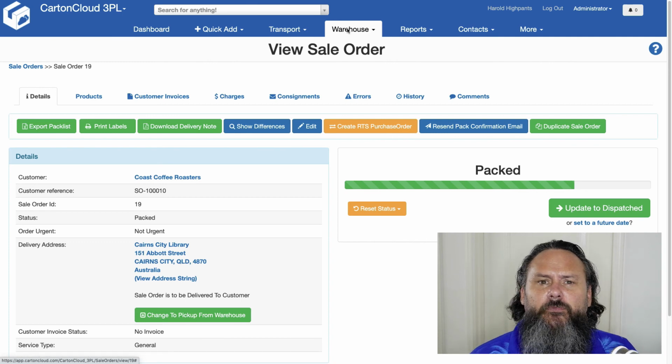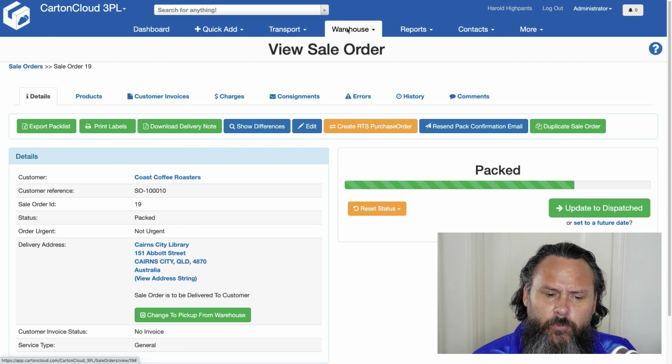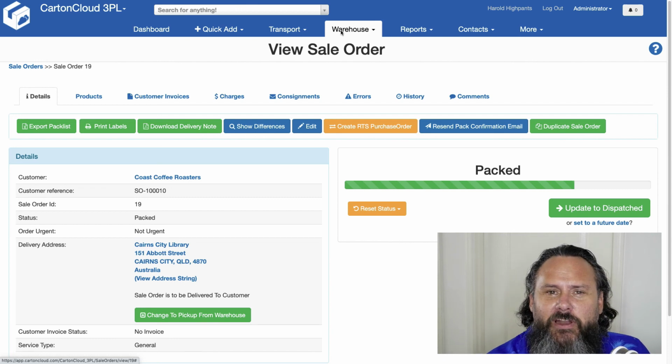Anyway, just another thing we've done to try and streamline the process and just make it easier, especially if you've got hundreds or even thousands of sales orders, and especially when you've got them all at various different stages and you want to see them all in one place.